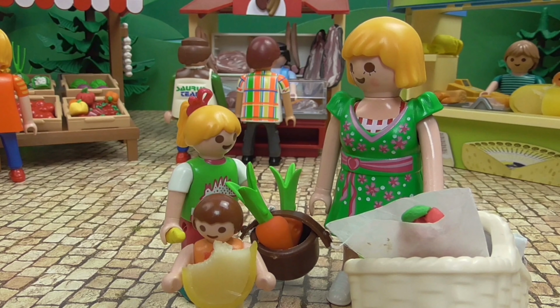Look at everything we got given today, Mummy. My basket's overflowing. Yeah, why did I even bother buying anything?